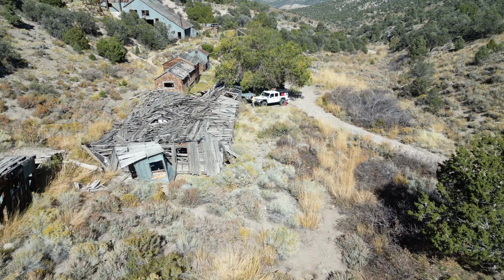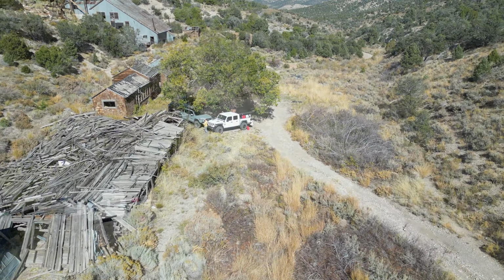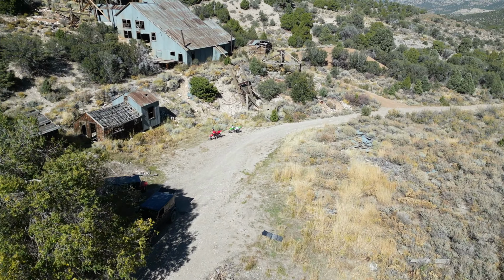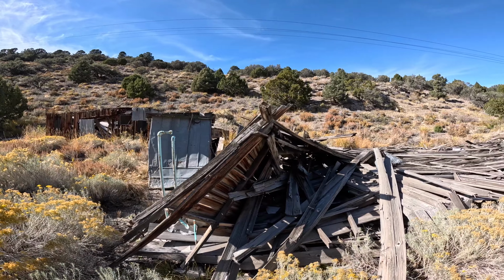After exploring the mill site, we stopped at the old town site, where the superintendent's office and bunkhouses are located. So this is what's left of the boarding house. You can see this was huge. Pretty immense. Their house back there.